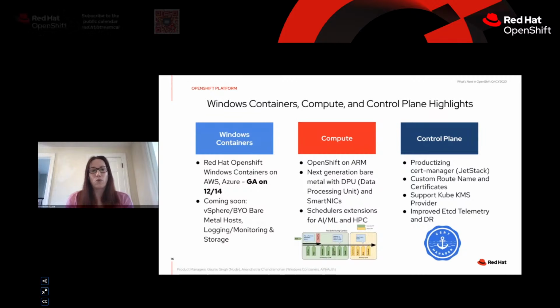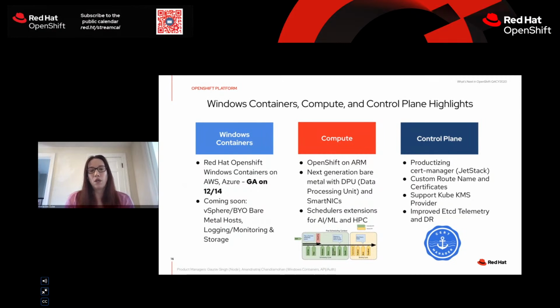So continuing with that thought, we're going to jump into the roadmap for Windows containers. So the general availability of the Windows container operator will be on 12/14, so it's fairly soon, 4 days away. The Windows Machine Config Operator will be available from the in-cluster operator hub. Once installed, you'll be able to deploy Windows nodes right on your cluster, and the operator will be available for AWS and Azure at the time of GA, with support for other platforms such as vSphere and bare metal coming later. Finally, logging, monitoring, storage solutions for Windows container workloads will also be available after GA.